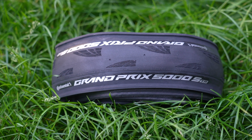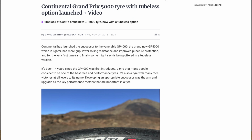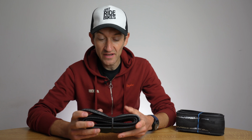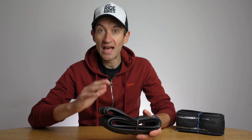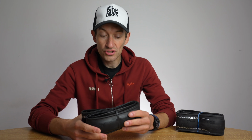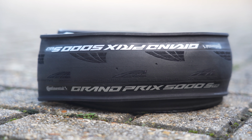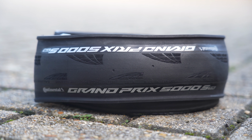Straight off the top then, these brand new tyres are claimed to be faster, lighter, tougher and easier to fit than the previous GP5000 TL tyres. Now the GP5000 launched and replaced the old GP4000 back in 2019, I think. I was actually at the launch in Tenerife where I rode the new tyres, the clincher and the tubular tyres for the first time. And a really big day for Continental launching a tubeless tyre, because it's fair to say Conti are one of the favourite tyres with many of you viewers watching this video right now.